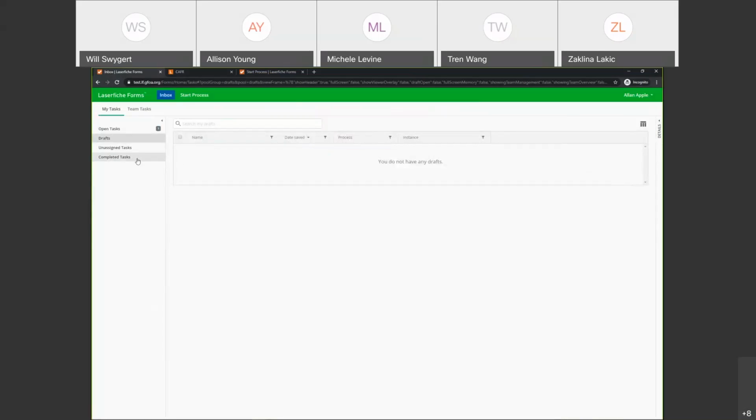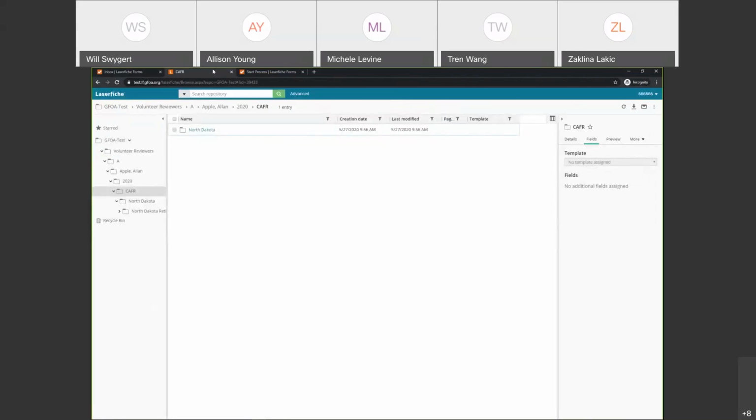And Will, just while you're in the repository there, we did get a question if you could quickly revisit the process of how you accessed the repository folder. Yeah, sure. So we'll give you a default link. It's going to be slightly different than this. This is our test environment. It'll basically just be lf.gfoa.org/laserfiche. But when you're logging in, you can go directly to the repository using this link. And if you're not already logged into Forms, you'll be prompted to log in with your IMS ID and password. If you are already logged into Forms, you shouldn't have to log into the repository. It should be able to grab those credentials from Forms and just log you straight in.